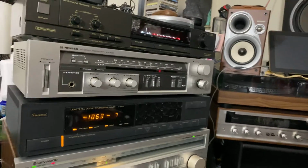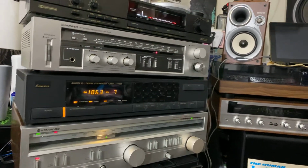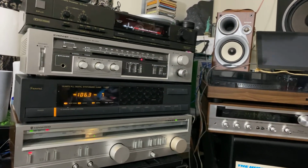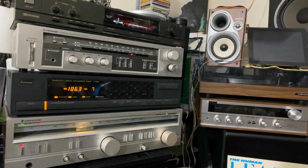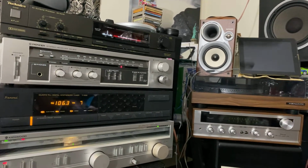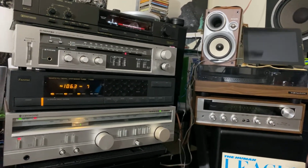So you have to really hunt for this and buy it from other people, because a lot of people need money, and since we have this COVID, they get rid of their stuff and need some cash. Sometimes they get tired of their stereos and receivers, so they sell them: Sansui, Marantz, Pioneer, Technics, Sony, Harman Kardon, those receivers.